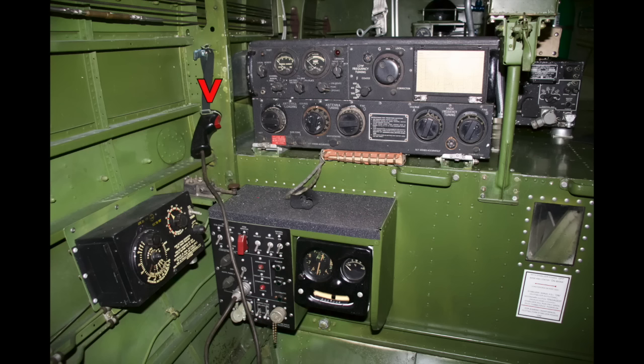Continuing right, a few instruments used by the bombardier. Above that, a radio transmitter. Recessed into the right of the transmitter is the ARB unit. You may remember the coffee grinder discussed in the cockpit tour. Finally, below that is a small inspection window to view the bomb bay. Here you can have a closer look at the transmitter.